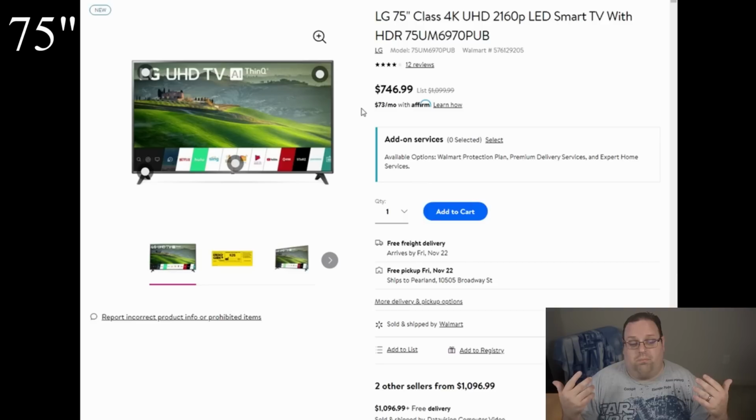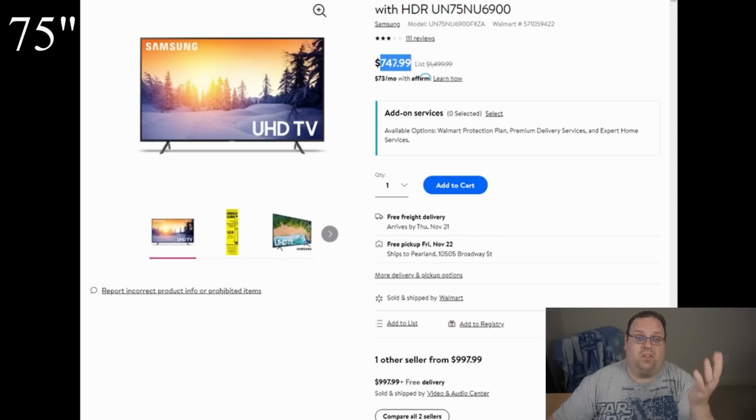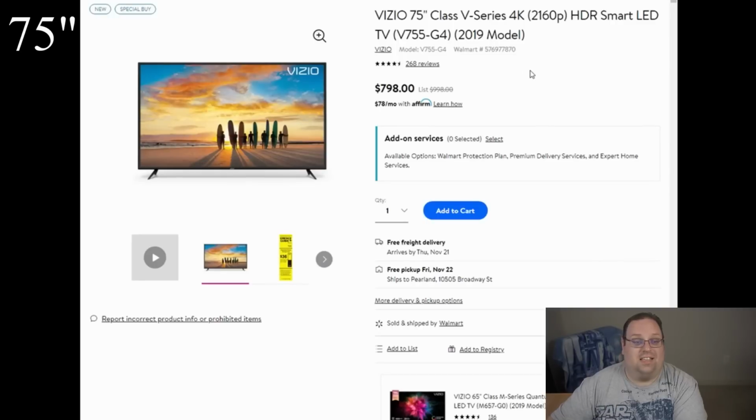I really do like LG. I like their interface. The WebOS interface is a really good interface for a TV. Really easy to use, really intuitive. I love, and it's just fun using the remote as kind of like almost like a magic wand, you know? So at Walmart, you can get the 75-inch 6 series for $747.99, and also for $749.99 you can pick it up at Best Buy. Same TV, and it's just a matter of if you want to pay like the extra $2. This is a really decent deal out of the 75 inches.